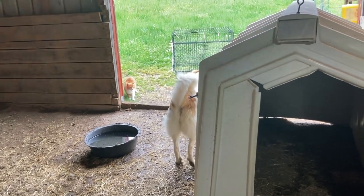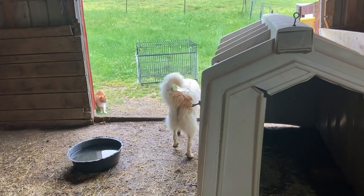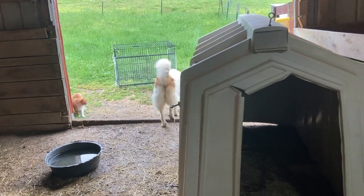Alrighty, so we have the dog trying to be really good about the cat. The cat is always asserting its dominance.